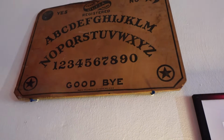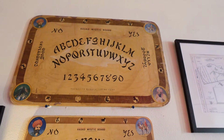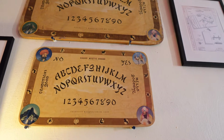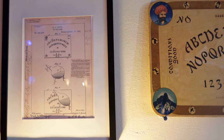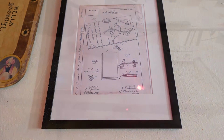But this one here, that looks pretty old, pretty antique. And possibly even older is this wooden one here. And the wooden one right below it that's a little bit smaller. And here are some directions on how to use your Ouija board. And another one with some details up here as well.